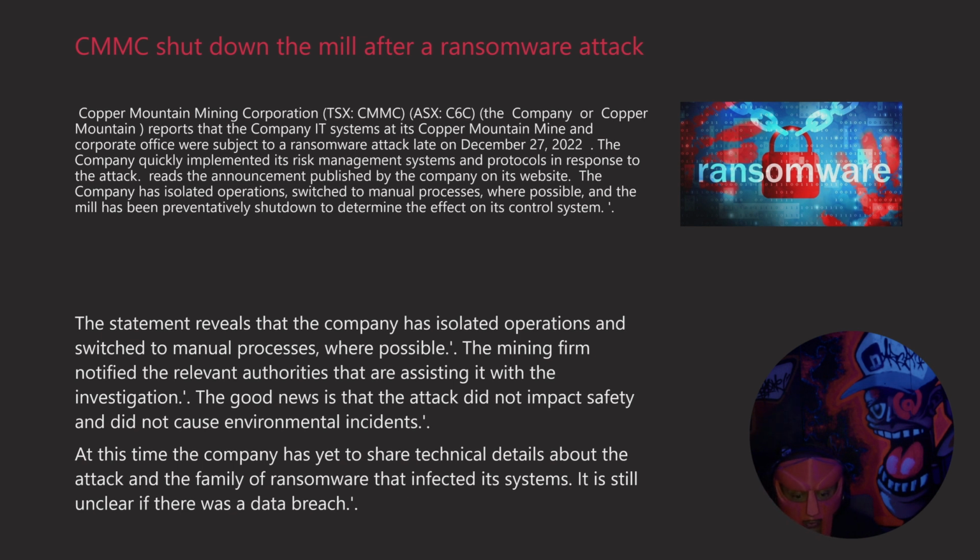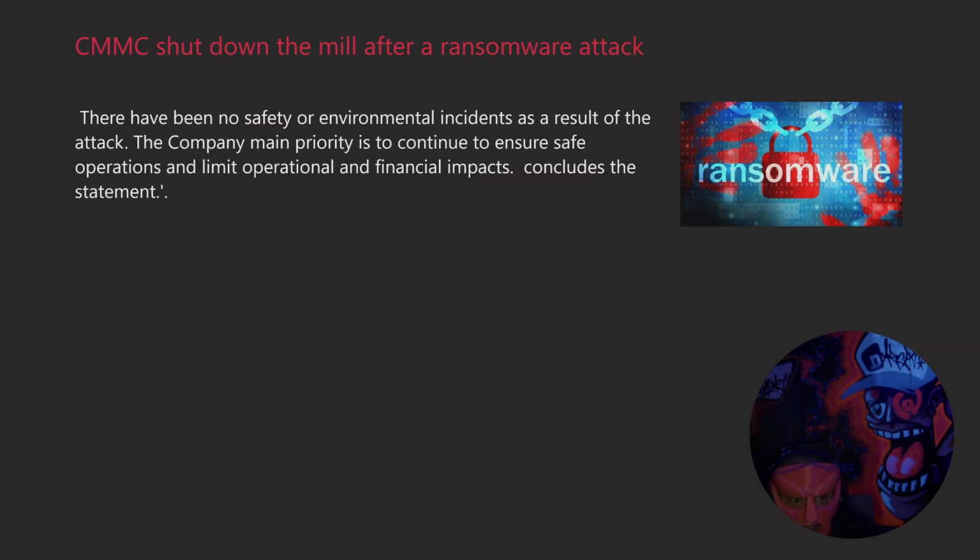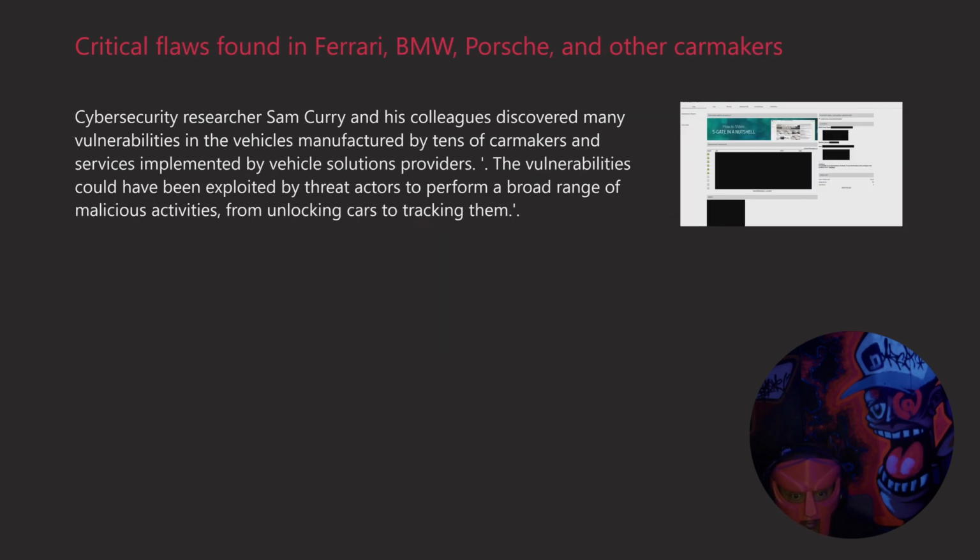At this time, the company has yet to share technical details about the attack and the family of ransomware that affected its systems. It's still unclear if there was a data breach. There have been no safety or environmental incidents as a result of the attack. As we said before, the company's main priority is to continue to ensure safe operations and limit operational and financial impacts, concludes the statement.